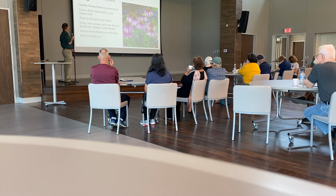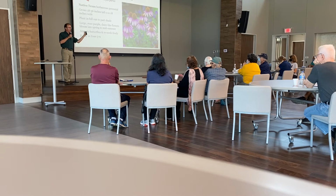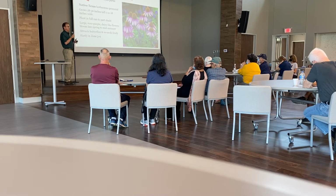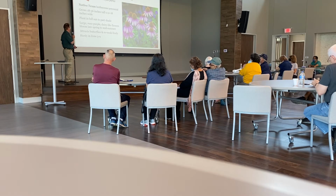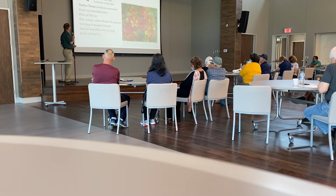Full sun, not a problem. The best blooms I've ever had is when they got a little shade from like 3 o'clock until the sunset. If they get a little shade in that hottest part of the day, the color seems to last longer. These can easily get 3 feet tall. Beautiful, beautiful plant, really tough, native Texas plant. It's absolutely the best coneflower out there.